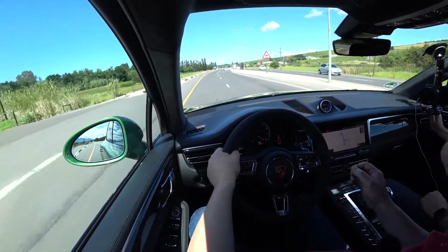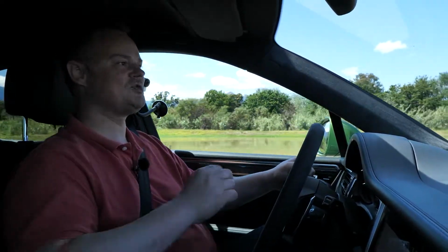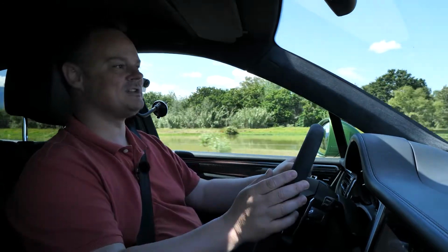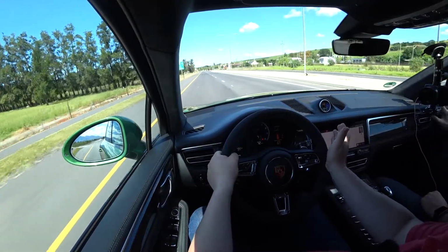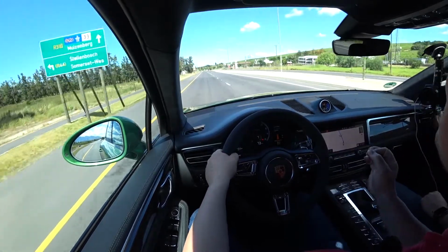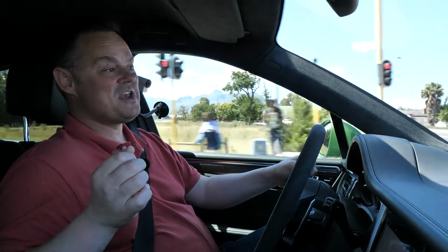Because truth to tell, the most fun you have with this car is not to be found in driving it everywhere like a crazy person. It's in driving it on nice, quiet roads like this, and every now and then you find something and you think, might be nice if I just went a little bit faster. And when you see the effortlessness with which the power is applied through this fantastic 7-speed PDK gearbox, you're going to be nothing other than smiling.